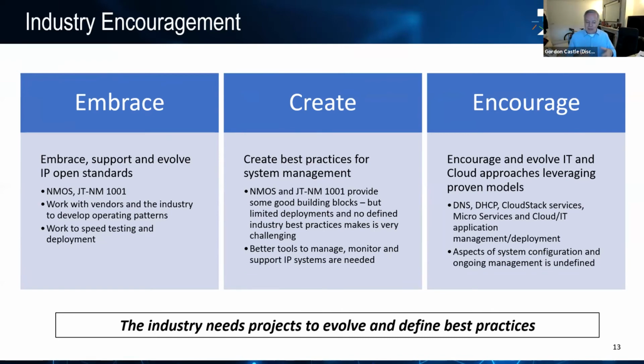So we need to help people understand how to make these operating patterns, improve testing and deployment and management time, and really create best practices for system management. These exist in the IT space. We actually don't have to rebuild them all from scratch. We need to take more advantage of what's being done in the IT space. How do you manage the IT network? How do you know where the problems are? How do you do upgrades of systems? How do you upgrade components of systems?